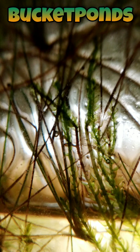Here we have a better look at the moss and the spike rush above the surface here. There's actually some ostracods up here mixed in above the water's surface.